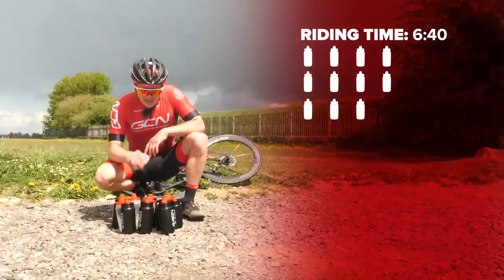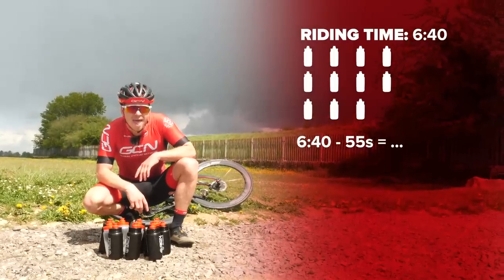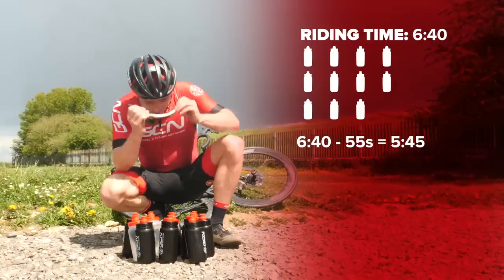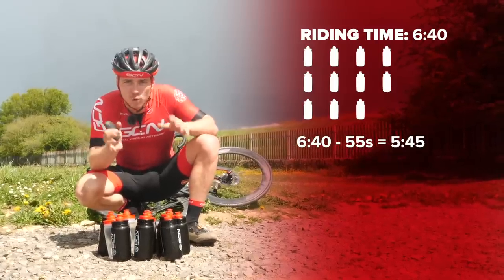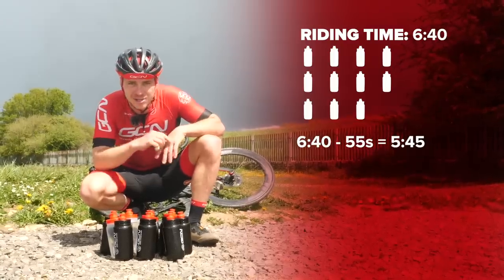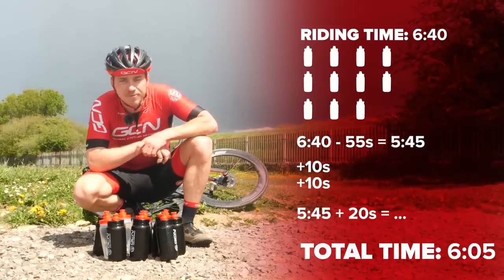6 minutes and 40 seconds. And then add up my bottles. So adding 5 per bottle, which is... What is it, Connor? So there we have it. I've managed to carry up safely 11 bottles. And I did a ride time of 6 minutes and 40 seconds for the entire climb. Every bottle, I take away 5 seconds. And then I add two 10-second penalties because I dropped 2 bottles, which gives me a time of 6 minutes and 5 seconds.